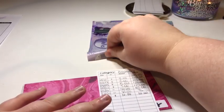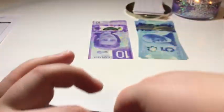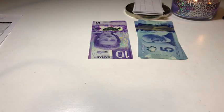Now this would be for going to get my hair done, if I want to get my nails done, something like that, or if I want to buy a more expensive makeup product that isn't a necessity, I would also take it from there.